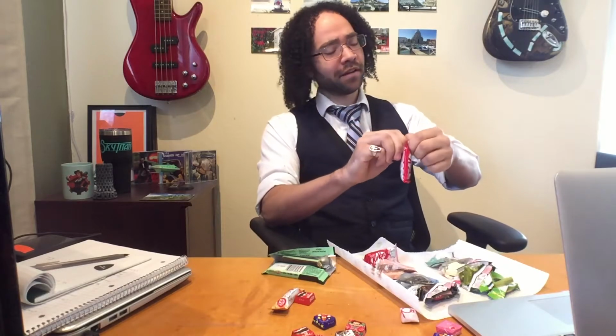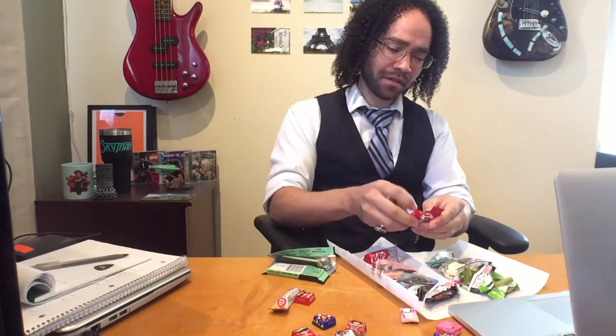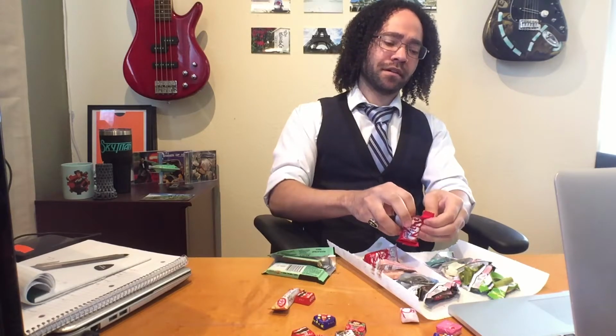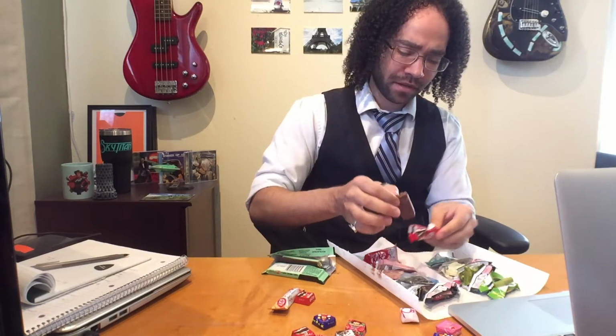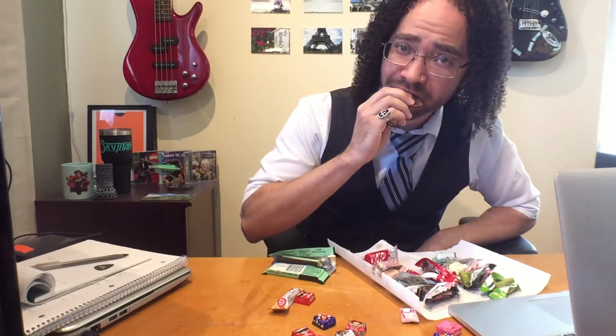So last but not least, definitely not least, the original, the OG of my Kit Kattery and my strange candy addictions, original Kit Kat. Yeah, still delicious. Well, wash my hands so I don't lick my fingers like an animal on here. Wipe them on my face or anything. Right back.